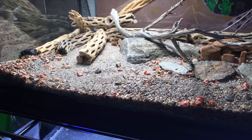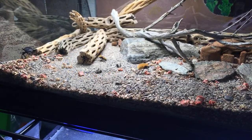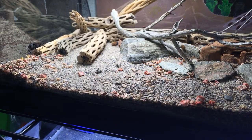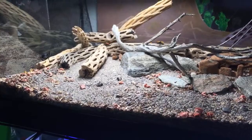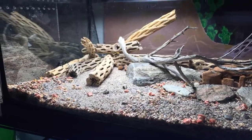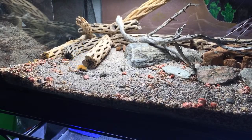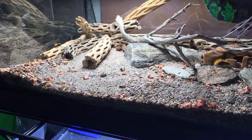How's the focus looking? Hopefully it is okay. I can't tell if it's fuzzy because of just encoding on my end, if I'm messing something up. But the new velvet ant, the big fluffy orange one, that is a Dasymutilla satanas. Love it.